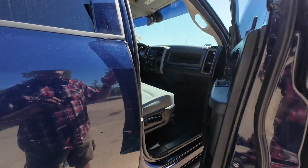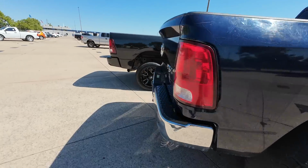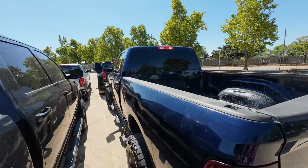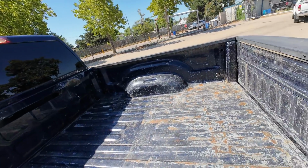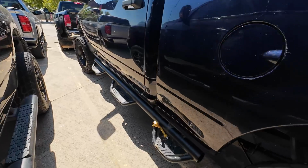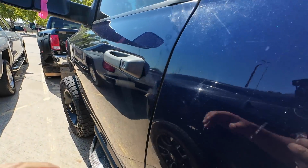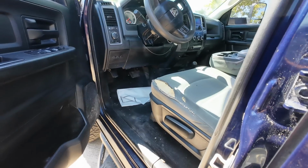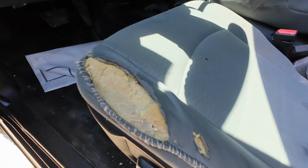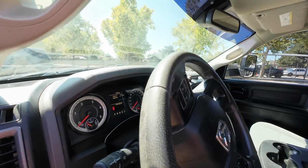154,000 miles on the odometer. It's got aftermarket wheels. It needs tires. Backup sensors. The bed, boy, that got a workout. And then you got these ropes tied to the running boards there. Oh wow. I guess it's just these seats. They just kind of fall apart like that, I guess, huh? 154,000 miles on the odometer.